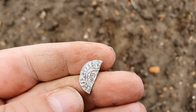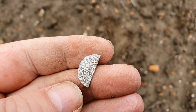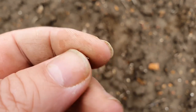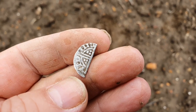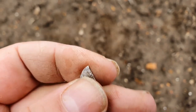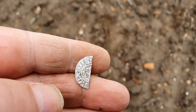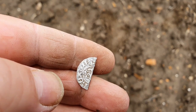Now, you know, just see the face there, look, and the crown at the top. And there's an eye and the hair on the left hand side there. I believe this is, I'm pretty sure actually, it is a Henry III. It's a voided long cross, look. You can see the cross on the back. So that's great. Really pleased I got that. Lovely. Anyway, let's carry on.